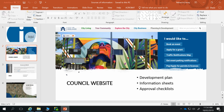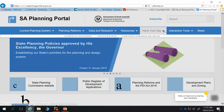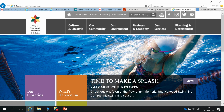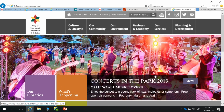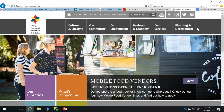Other places for those development plans is the Planning SA website as well. So you'll be able to get your development plans via there. I've brought up the Northern Payne and St Peter's Council. Actually, it's one that we don't use in this course. I'm not actually that familiar with it, but we can all have a bit of a quick look through here and explore.